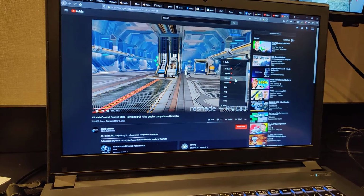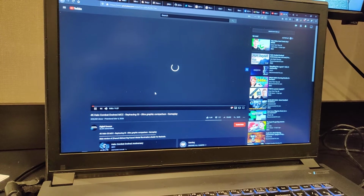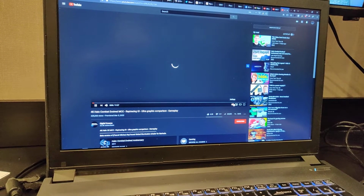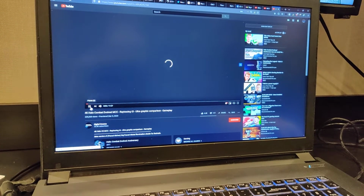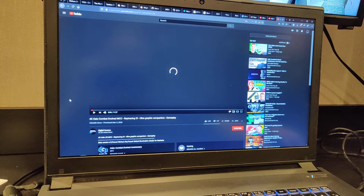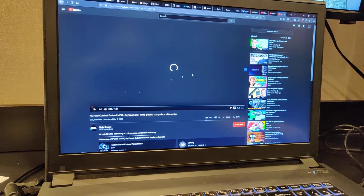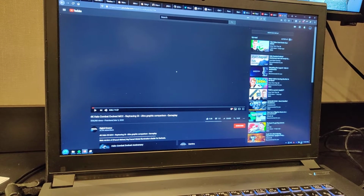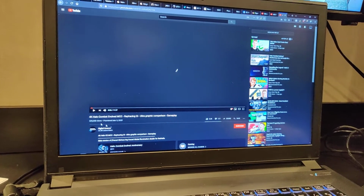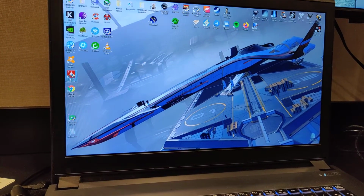This isn't a 4K laptop, so we'll put it at 1080. There's no point doing 4K when the monitor physically can't display 4K. And now it's just dependent on my connection speed. While that's caching.